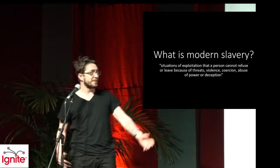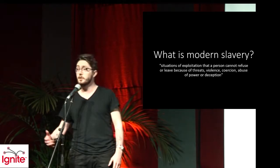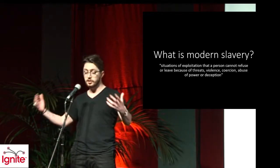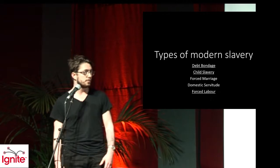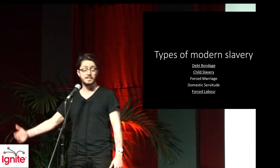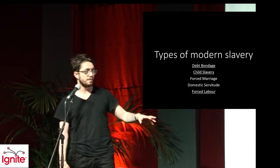What is modern slavery? Modern slavery is situations of exploitation that a person cannot refuse or leave because of threats of violence, coercion, abuse of power, or deception. And modern slavery does still exist, we just need to scratch the surface. No longer whips and chains like we usually know. Types of modern slavery: debt bondage, where someone has to pay off a debt, usually that they never can because the interest is too high. Child slavery, forced marriage, domestic servitude, and forced labor.